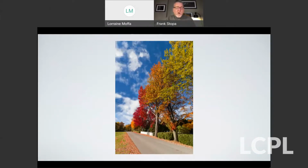I was driving home from a visit to Canada, where I was diving in the St. Lawrence River, and just happened to say, you know what, I'm going to get off the highway and I'm going to take a drive and just see what I see, because it's fall, the colors are beautiful, and I found this little country road with these trees along the way.